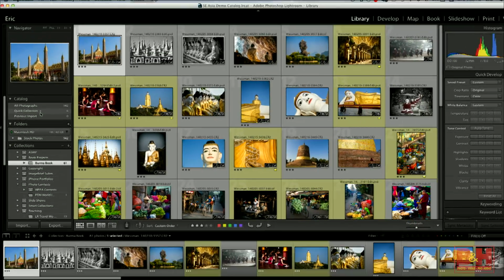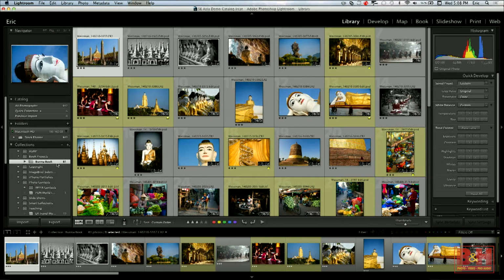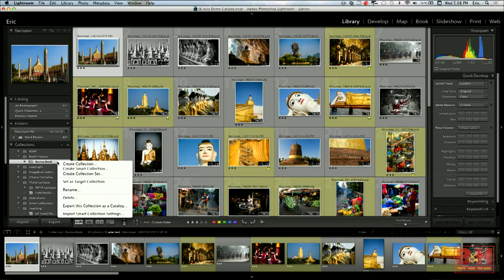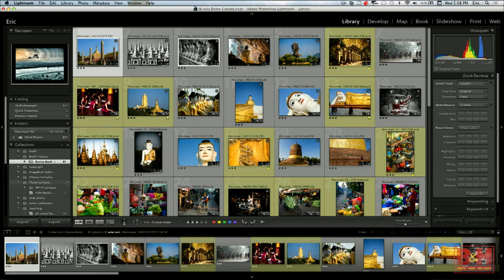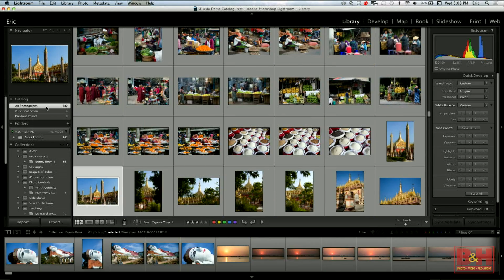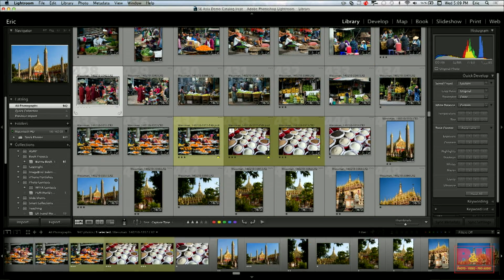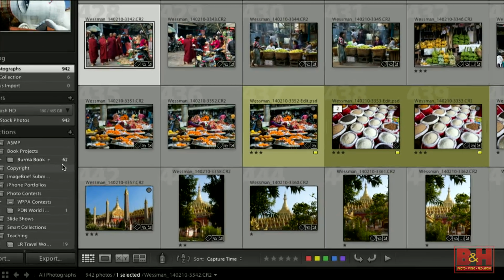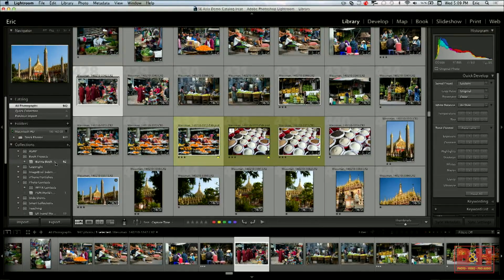But if I was going through this folder of images and I wanted to just be adding things to my Burma book collection, I right-click on it and set as the target collection. Then I can go up into my catalog. You see I have 61 images in here now. If I choose this image and click on that, it goes into the targeted collection. You can see that now I have 62 images here. So you can add images that way. So it's just another flexible tool for you.